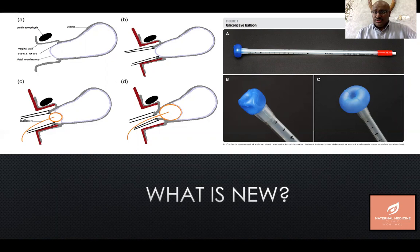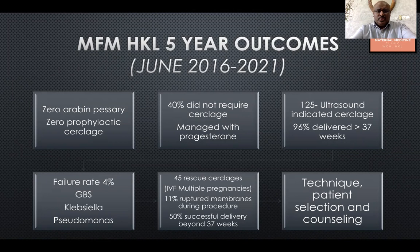So ladies and gentlemen, in the last 5 years where I work, I've used zero Arabin pessaries, although I manage a significant number of preterm deliveries, beyond hundreds. I've done zero prophylactic cerclage. The only cerclage that we do in our center are all ultrasound-indicated cerclage. If you strictly follow ultrasound-indicated cerclage, 40% of your patients will not require a cerclage. Progesterone alone will be beneficial because the source would have been an infection. Progesterone alone would be sufficient to prevent preterm deliveries.